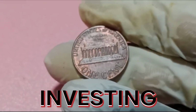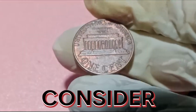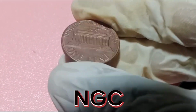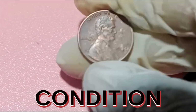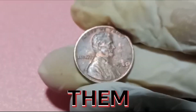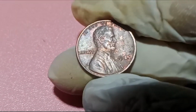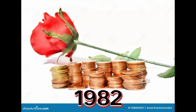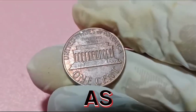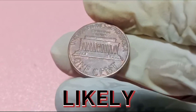For those interested in investing, here's some expert advice. Focus on high-grade examples, and consider having rare coins authenticated and graded by a professional service like PCGS or NGC. Coins in top mint state condition or with rare features have consistently appreciated in value over time, making them excellent long-term investments. Additionally, keep an eye on auction results. Rare varieties, such as the 1982D small date copper, have fetched thousands of dollars at auction. As more collectors and investors recognize the rarity of these coins, their value is likely to increase.